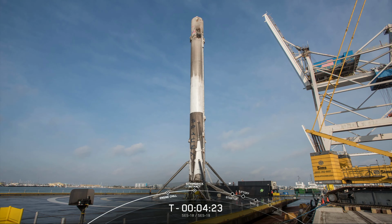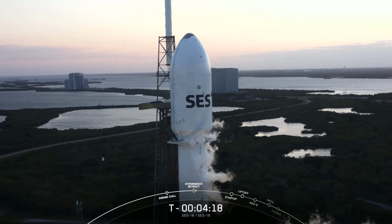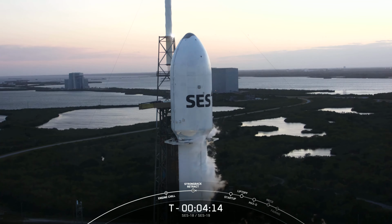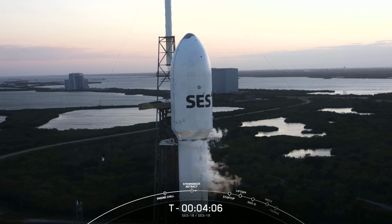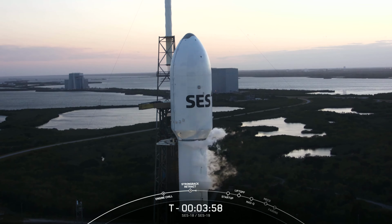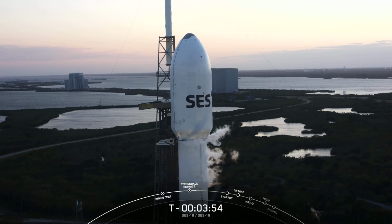Strongback retract is in progress. And there we just heard the call out that strongback retract is in progress. We'll see that retract away from the rocket just slightly. See those clamp arms open. We expect the strongback retract to take about 20 seconds or so to complete. At T0, the ground hydraulic systems will actually pull the TE away even further from Falcon 9 as it lifts off.